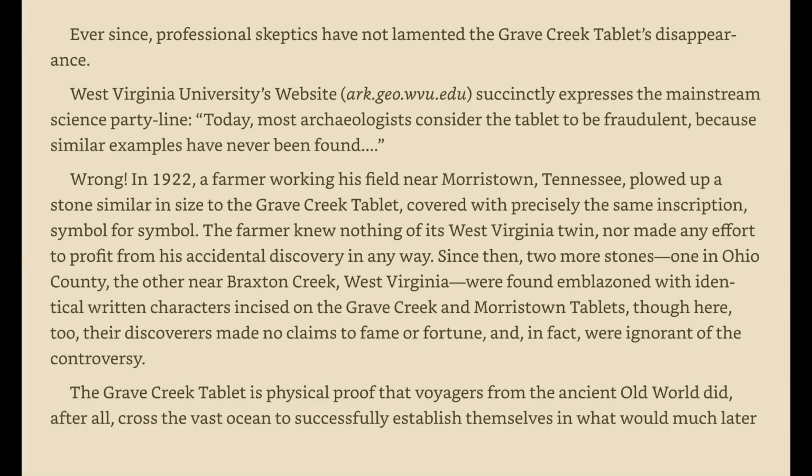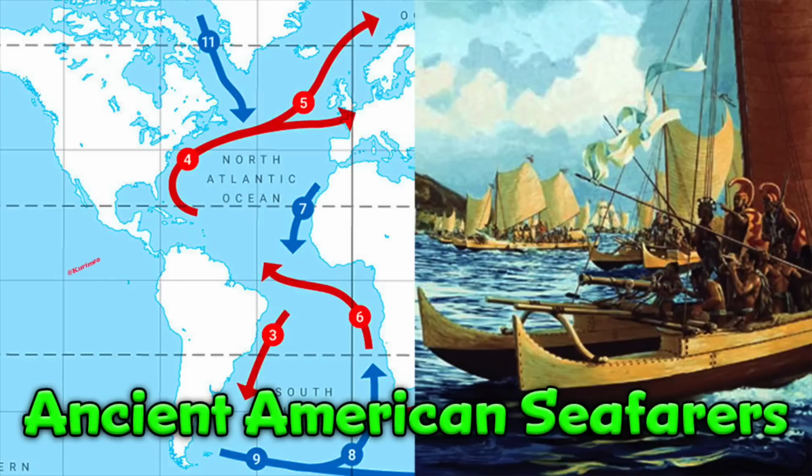Okay, so again, they're finding inscriptions and tablets like this all over. It's not just the Grave Creek tablet. It's just more icing on the cake, really. It's more proof, more correlation. This is the true old world. These tablets are original to ancient America that they're finding. "The Grave Creek tablet is physical proof that voyagers from the ancient world did, after all, cross the vast ocean to successfully establish themselves in what would much later become West Virginia."